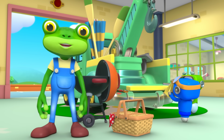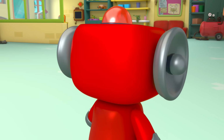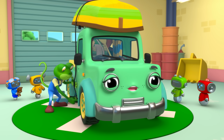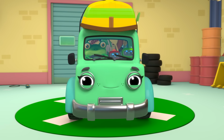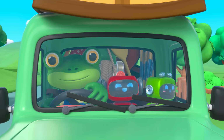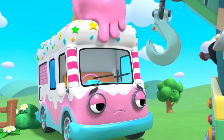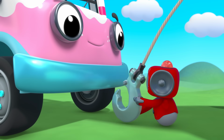Hello, everyone. We're going to the beach today. Remember, mechanicals, only take what we need. Garage doors open wide. It's time to go to the seaside. Go, go, Tilly Tow Truck. Green can't wait for an ice cream. Oh no! Vicky's broken down. Let's take a look. I see the problem. Let's tow you to the beach and I'll fix you there.